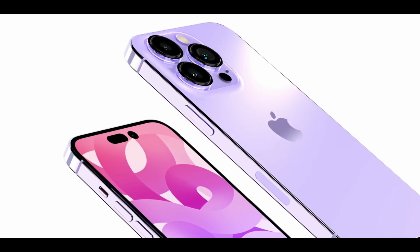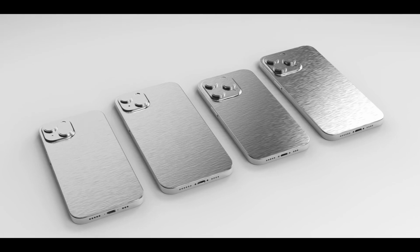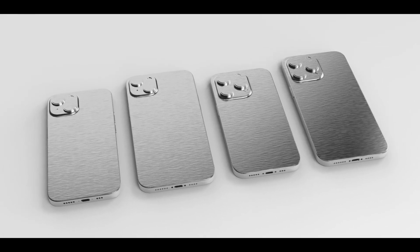Analyst Ross Young also corroborates this report by saying all the models will feature the same design again in 2023. Until then, if you want the newest design, you'll have to go with the Pro models.